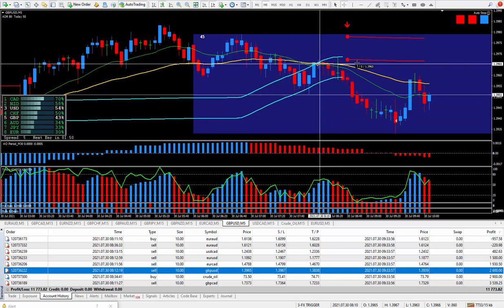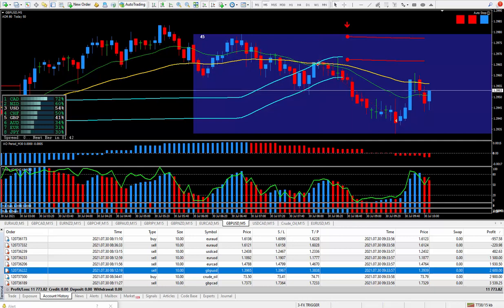It did go against me 2 pips again, and I closed it out just being happy with 26 pips, and 26 pips on the pound dollar trade paid $2,600. Now I had a trader asking me if the FX trigger works on crude oil.